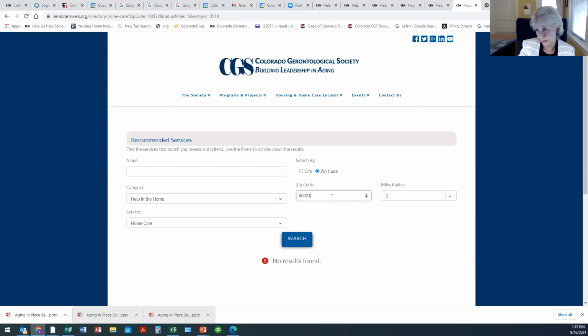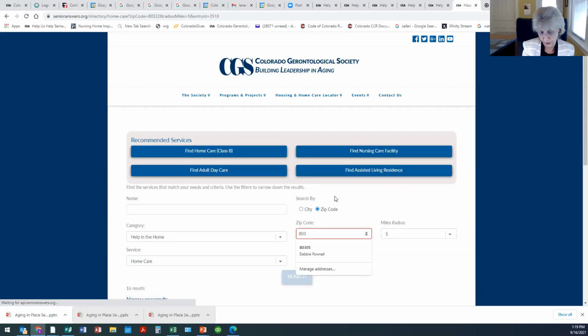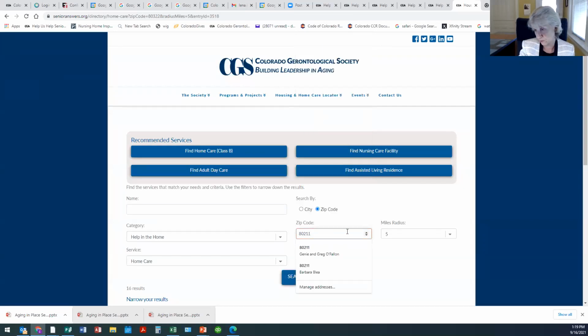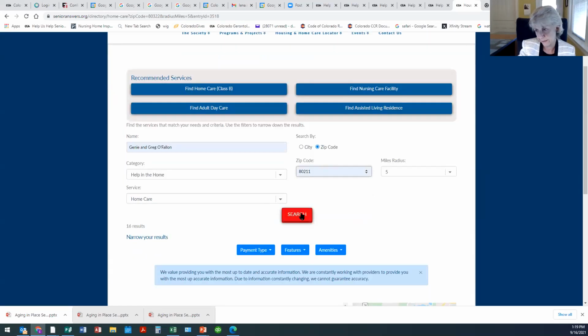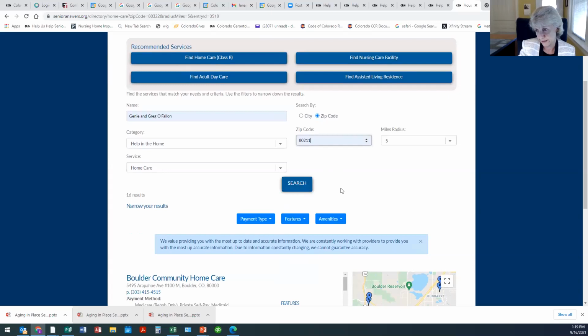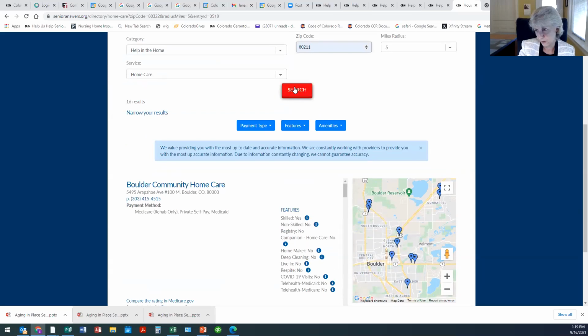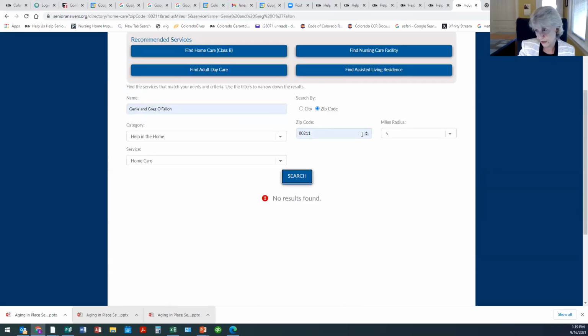So we'll search from 80211, which is where she lives, and we'll search in a 5-mile radius. And what we see is that there are 16 agencies that accept Medicare, or that are in her zip code. And so then we can run the search. Oh, that was searching on 80203.